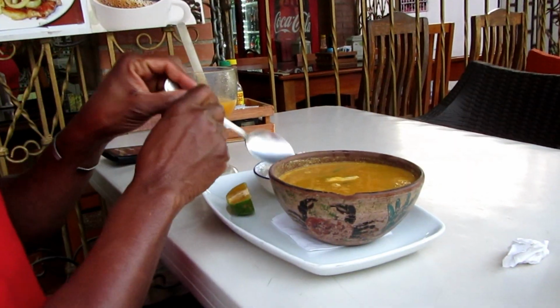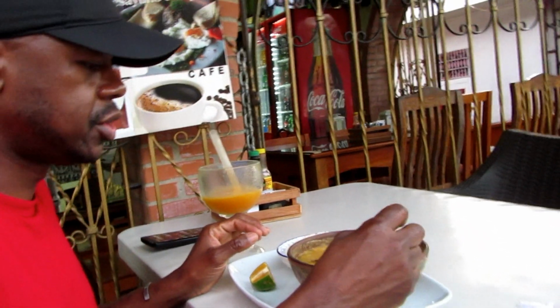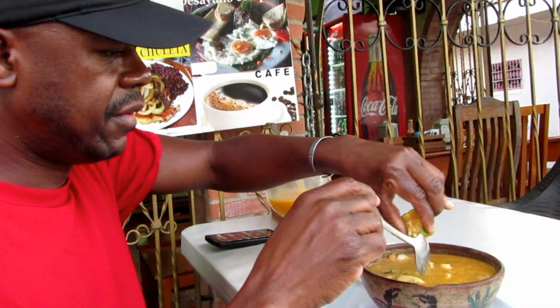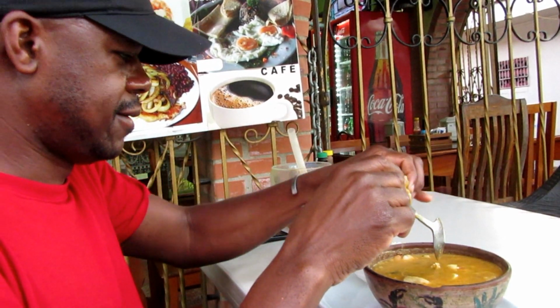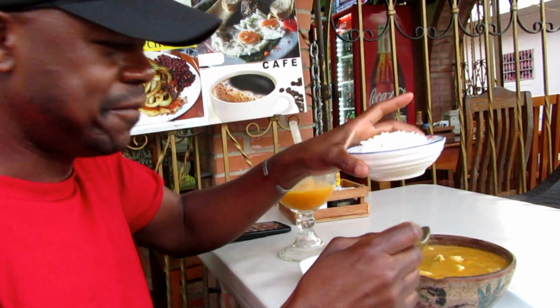Well, so I have my soup. Let's see what it looks like. Oh, that's a rich seafood combination. And of course, my favorite, mango. Sprinkle some right in here. Gives it a nice, flavory, tangy taste. Gracias. I have a bowl of rice on the side to go with that.